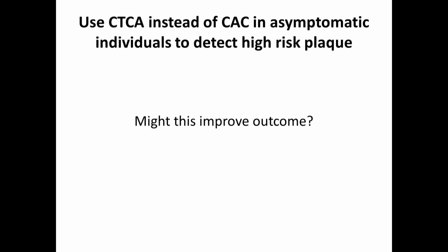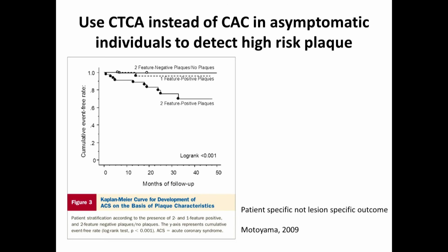Is this important? Let me show you the slide. Those who had two feature-positive plaques had a lower event-free survival. This was a patient-specific study, so this refers to the outcome of the patients, not necessarily the outcome of the plaque. The most important question, of course, is what is the absolute risk for each individual plaque? Can you tell us what is a high-risk plaque?